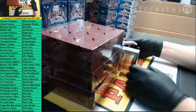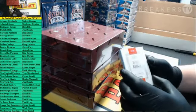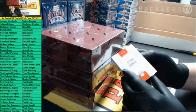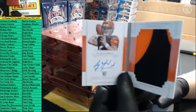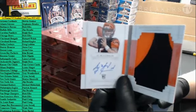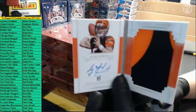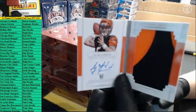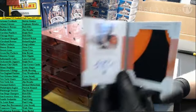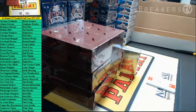28 of 99 for the Cincinnati Bengals. Two color patch auto, AJ McCarron. AJ McCarron, Cincinnati Bengals, going to Richard W. There you go, Richard W. Get that in a proper top loader.